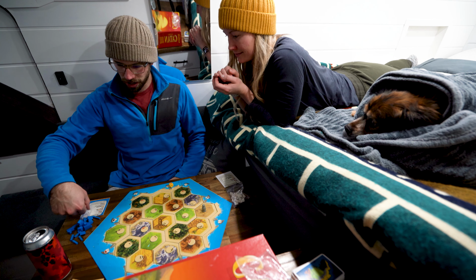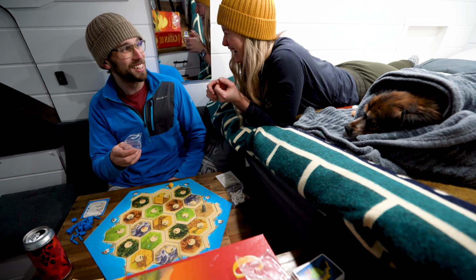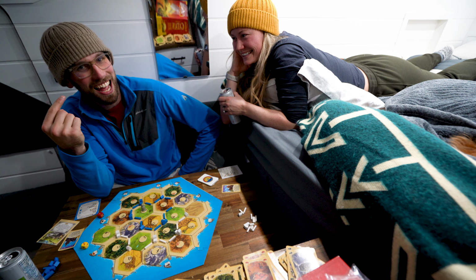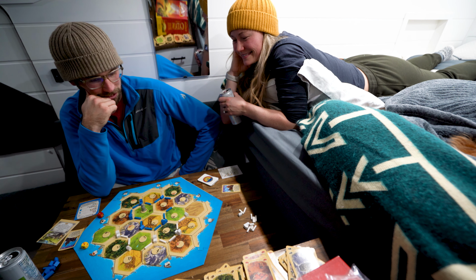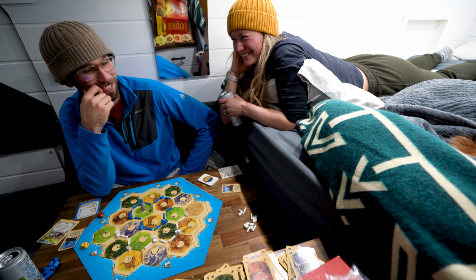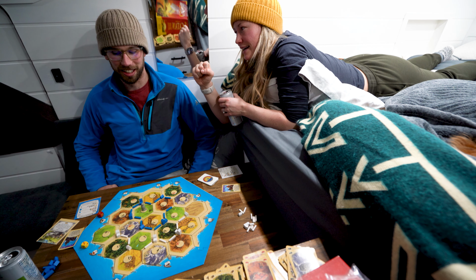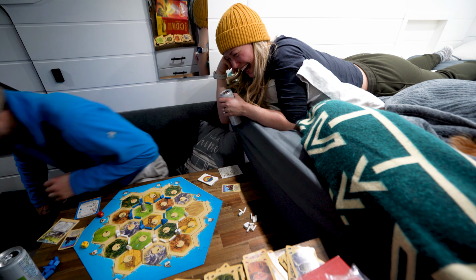Oh, look at that. I just opened a bag of whoop-ah. Let's see. Guess who won? This guy. How's it feel? Great. I feel like I rule the land of Catan. And this is David's first win. That big day. Terrible. I'll take it. Look at this dog. Hasn't moved.